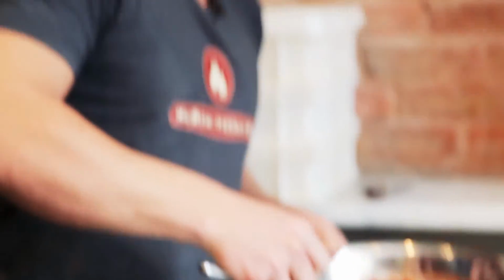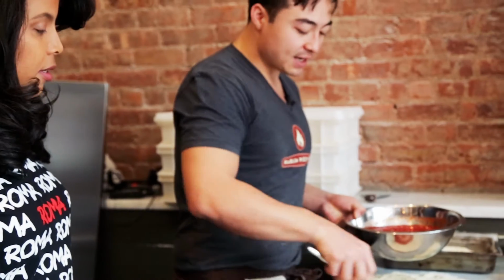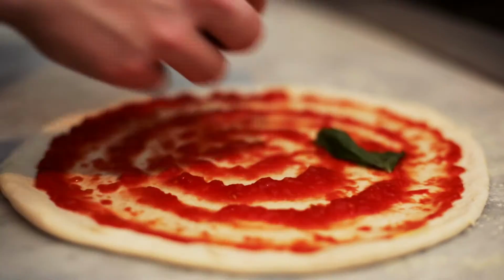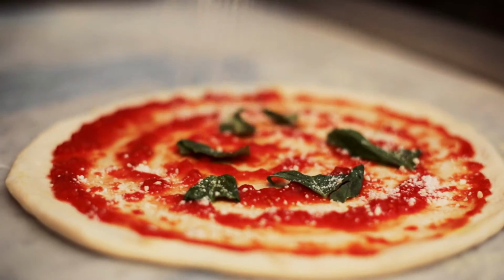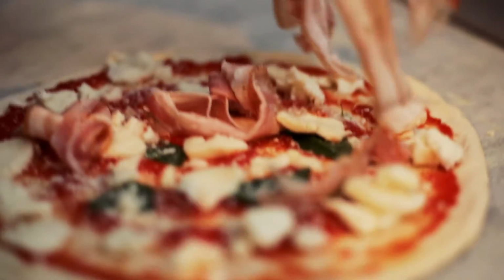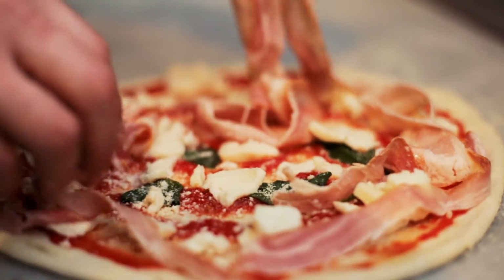Tomato sauce, obviously made in-house. All we do is we just hand crush the tomatoes, and we just add a little salt to it. San Marzano. Yep, pecorino, mozzarella, get the lush. Here's the pork. Then here you go. You go with the pancetta, which is Italian bacon.